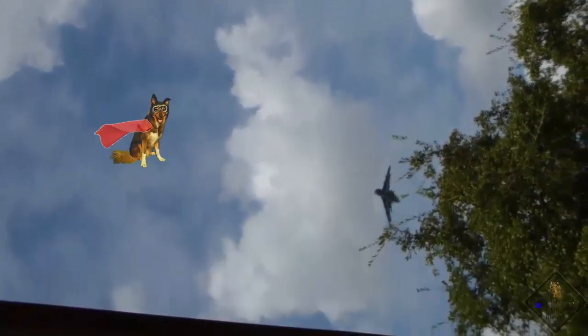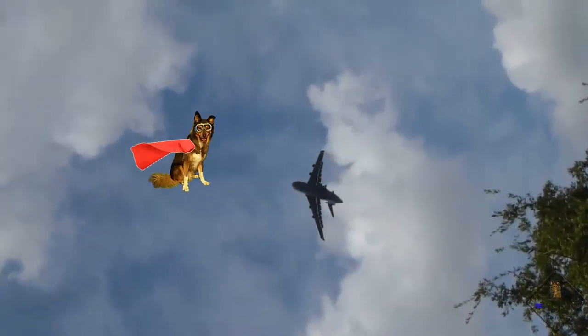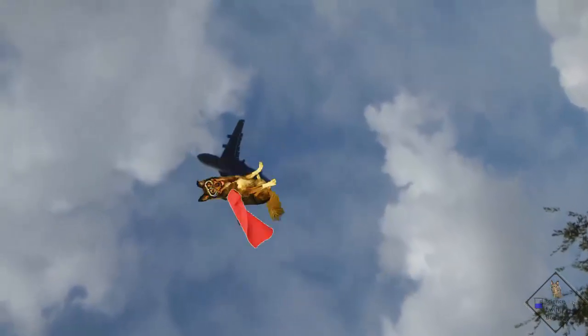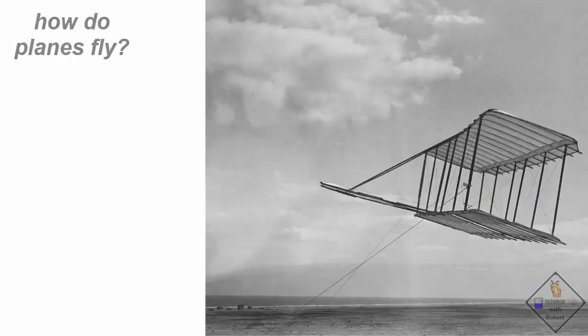Have you ever wondered how planes fly? It's hard to believe. It's almost as hard to believe as a flying dog. Wah! Let's see if we can figure out just how planes fly.